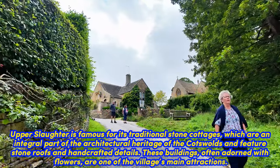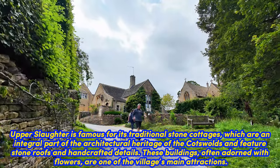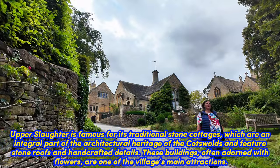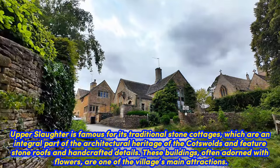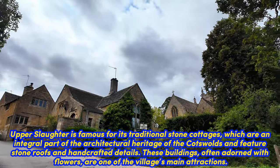Upper Slaughter is famous for its traditional stone cottages, which are an integral part of the architectural heritage of the Cotswolds, and feature stone roofs and handcrafted details. These buildings, often adorned with flowers, are one of the village's main attractions.